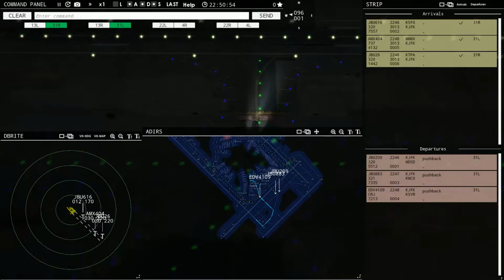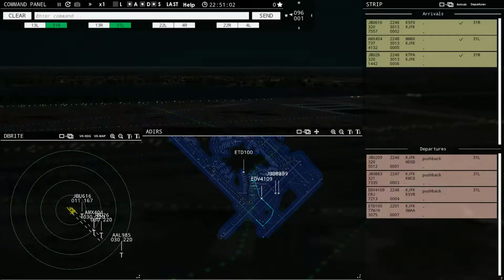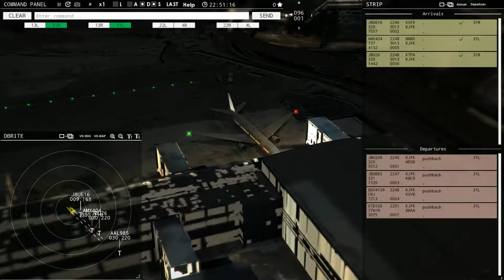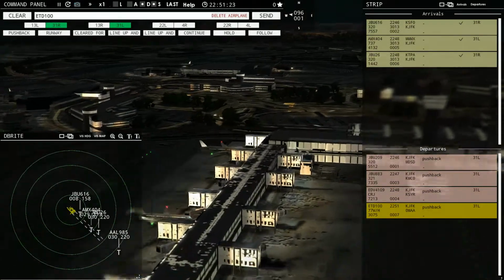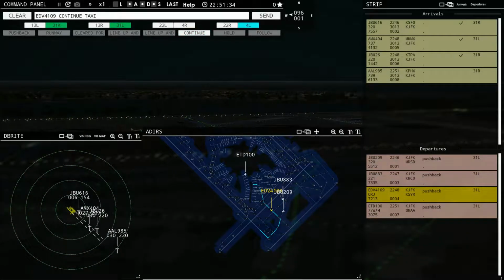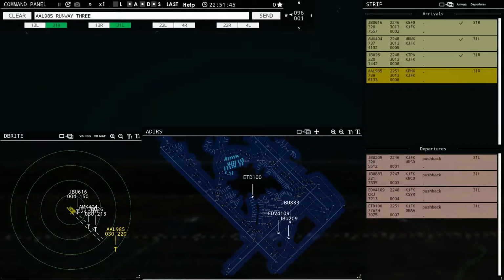Hold short of taxiway Yankee, Endeavor 4109er. Tower, Etihad 100 requesting push and start. Ground, 31 left pushback approved. Etihad 100. Continue taxi JetBlue 883. Tower, American 985 with you, runway 31 right. Continue, make a left on Alpha, Endeavor short of Mike. 4109er, Lima Alpha, short of Mike.